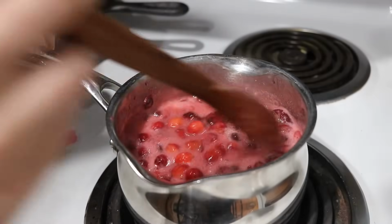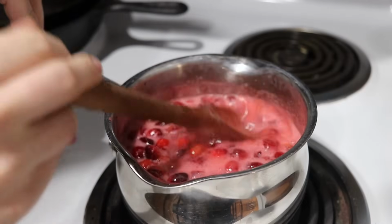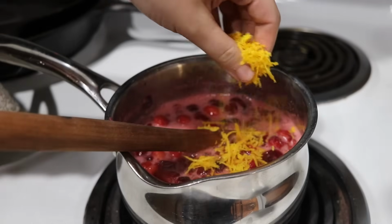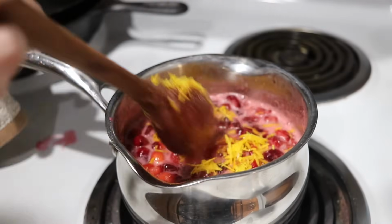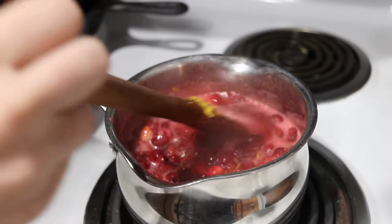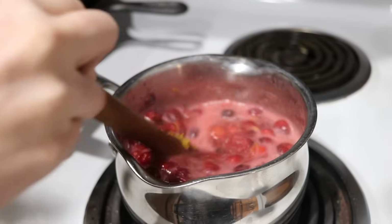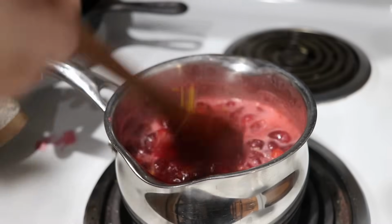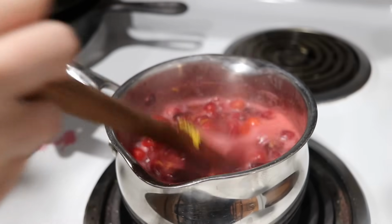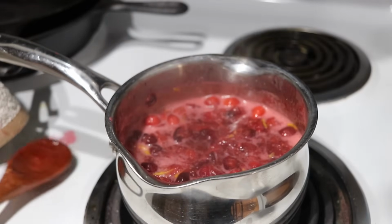Now you can leave it just like this and it will be absolutely delicious, or you can jazz it up even more. We're gonna add in about a teaspoon of grated orange zest, orange peel. And if you want it to be spiced, you could throw in some cinnamon, nutmeg or cloves. Really make it however you desire. Now we're just gonna let this simmer for about 15 minutes.